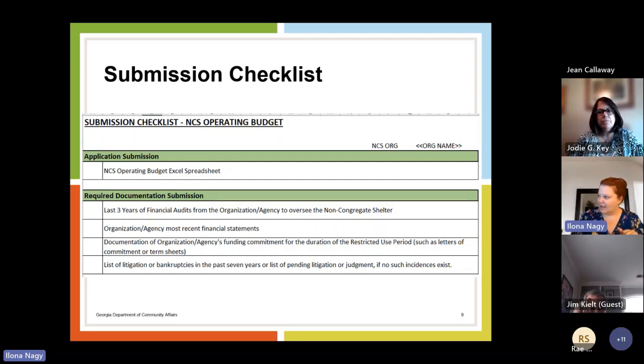Okay, so let's talk about the forms. I'm going to pause there real quick. Are there any questions regarding what I just talked about that I haven't answered already?